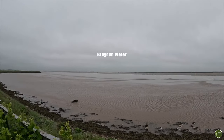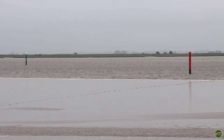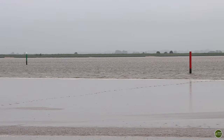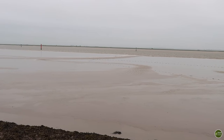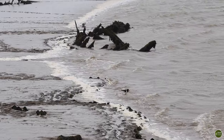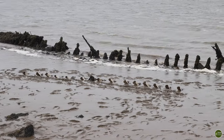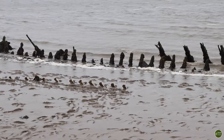It's 4 miles long and a mile wide, and it can be treacherous if you're navigating by boat. There's a very clearly defined channel, and outside of that channel area are mudflats. And then within the mudflats there are all manner of obstacles, old posts, and bits of wood sticking up out of the mud. Some of these are old fish traps and medieval oyster beds, and some of them are old shipwrecks.